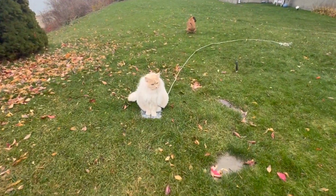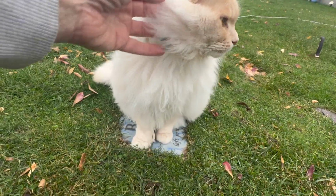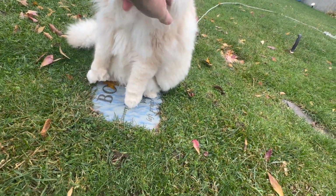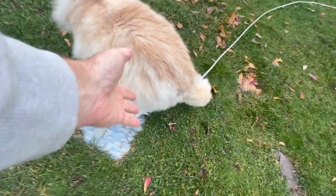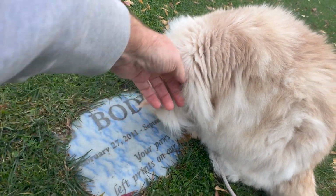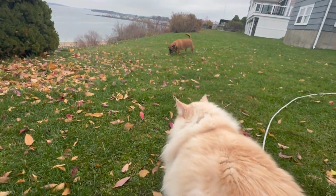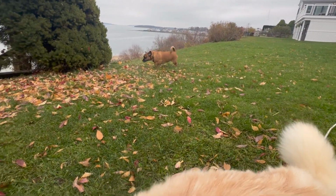Oh, there's Steve resting on Bodie's plaque. Bodie and Steve look very similar, both Maine Coon cats. Can we look at this? Can you just get off there for a minute? We want to read Bodie's plaque. Bodie, January 2011 to September 2020. Anyhow, we love our pets, and I'm glad you guys like them too.